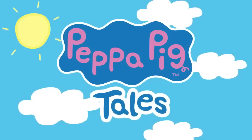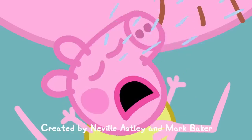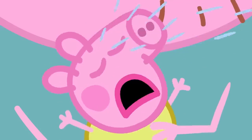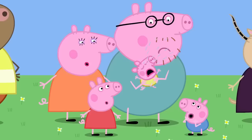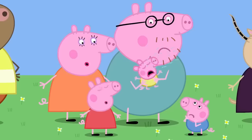Peppa Pig Tails! Peppa and her family are taking baby Alexander on the Ferris wheel, but he isn't very happy.